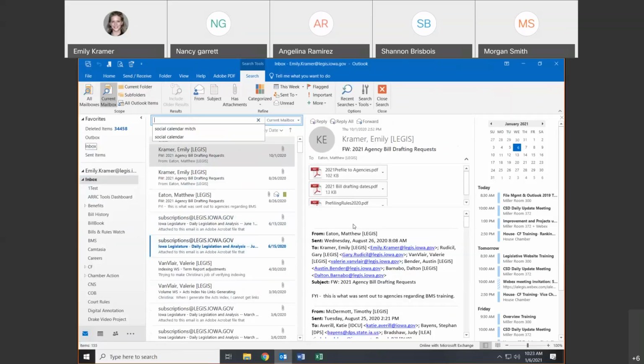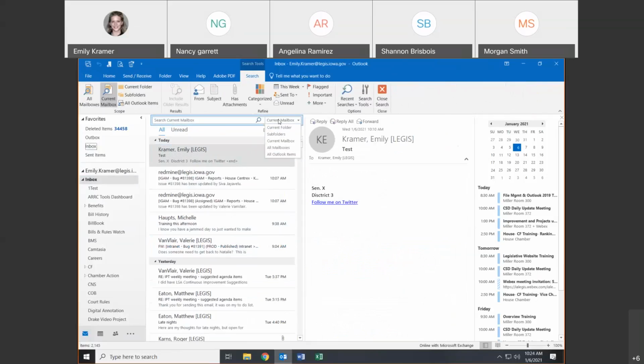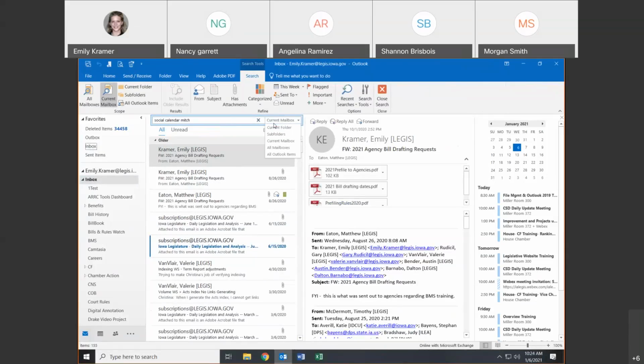I'm going to go ahead and close it. To close the search, you simply click on this little X here, and it goes back to showing you your folder contents as normal. This will allow you to search subfolders as well. Right now it's just going to search my current mailbox when I enter that. As you can see, I have the option to also search my subfolders, my current mailbox, all mailboxes, all mail items.